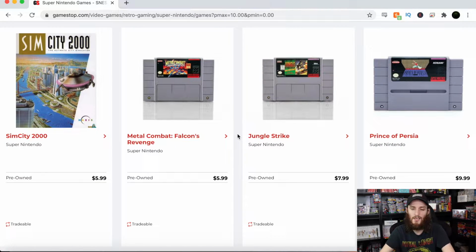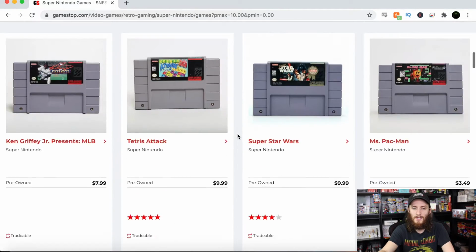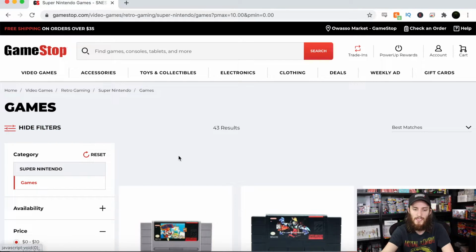SimCity 2000, another SimCity game on this list for $6, that's not too bad. Metal Combat Falcon's Revenge for $6 is probably pretty decent. Jungle Strike for $8, and then Prince of Persia for $10. I don't have that game, so I would definitely pick that up for $10 if I had $25 to spend. So that was the first 4 pages of the best matches for $0 to $10.